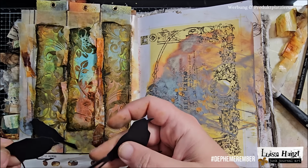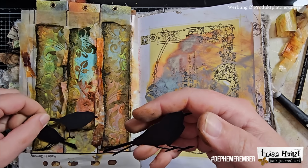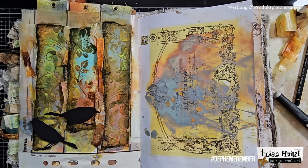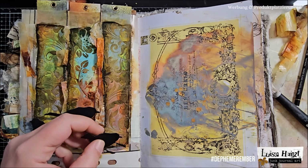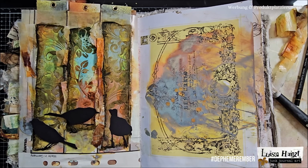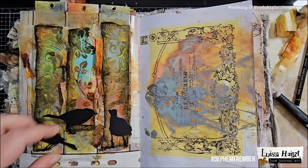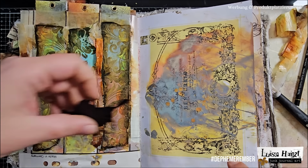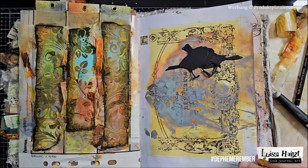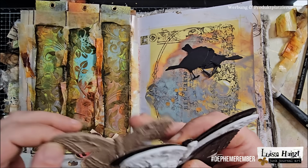We have a lot of black here, so I thought, why don't we think about some birds? These are the Silhouette Birds, Love Birds by Tim Holtz. Whoa. What is that? That works really well. That looks absolutely fantastic. Holy cow. I'm surprised. On the other page, so this is definitely an option. On the other page, I have used, let's see if that could work here as well, one of these.